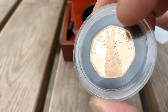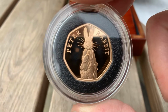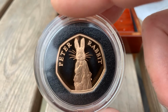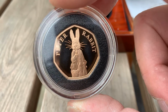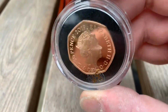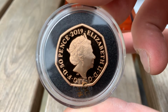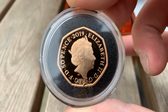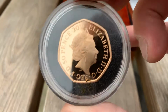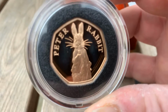So what we've done, within a 3-month period, I would say, we made Peter Rabbit the rarest circulated coin on the one hand, which will push up the value of the Peter Rabbits for everybody. And then on the other hand, we've turned the gold Peter Rabbit into the lowest priced solid gold 50p ever sold in the world. I don't think anybody in the world has bought a solid gold 50p for less than £57.50.